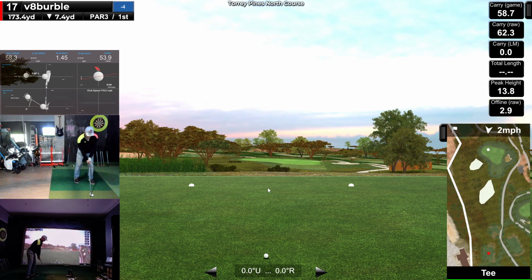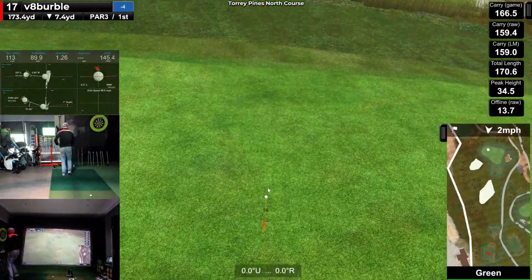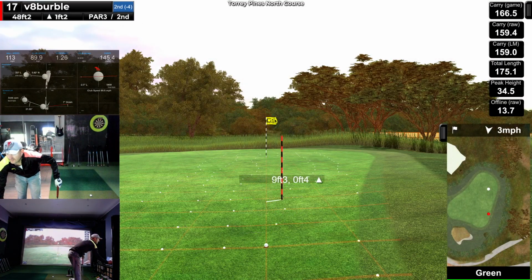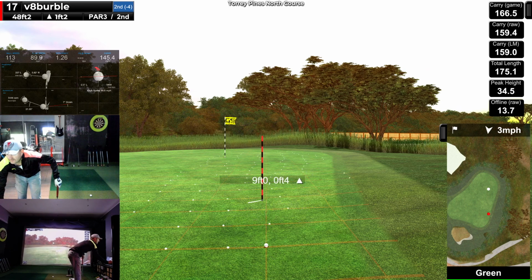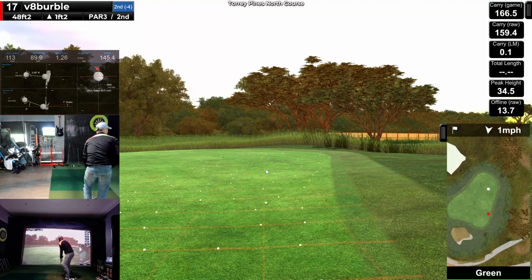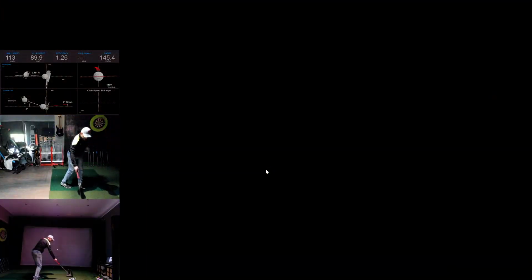Anytime run it up. Six is too much. Come round. Try and find the distance, I've blocked it right. Damn it. Hit the right shot and that wasn't it. Oh, let's go with that. Oh, could be a tricky one left.